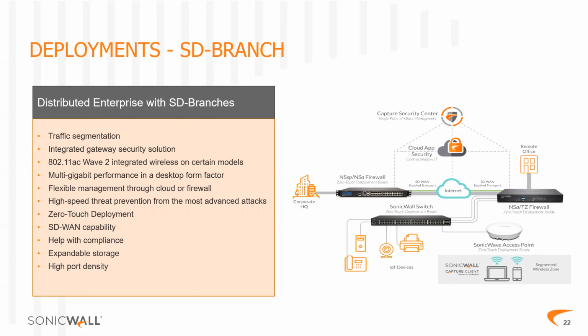So at your core office, you can have your NSA firewall essentially at your corporate HQ, managing your main office. And then from there, for people on the move, we're going to have Capture Client, as well as Cloud Application Security, which is going to protect you and your data in the cloud, as well as possible options there to run an NSV.